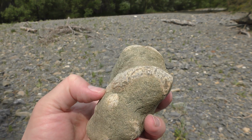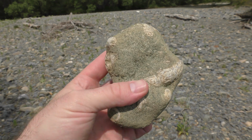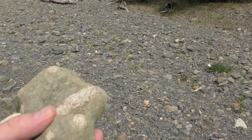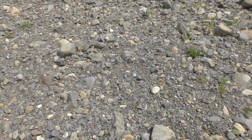I mean, that's a big piece over there coming through there. I'm really happy with this, and I've only just got here. I've been here about 15 minutes. I'm going to slow down and see if I find some more over here.